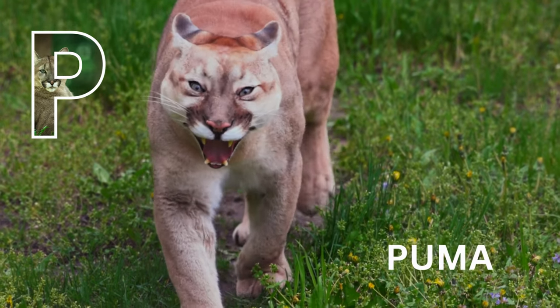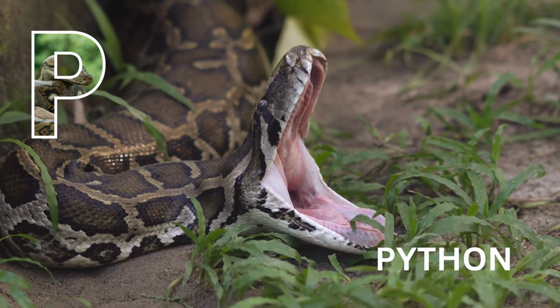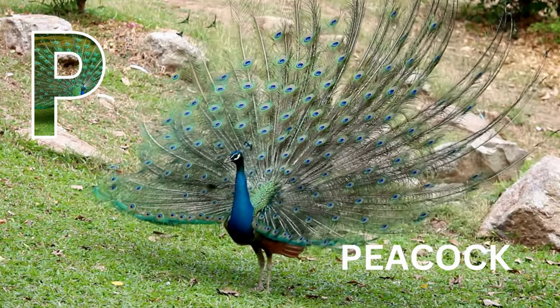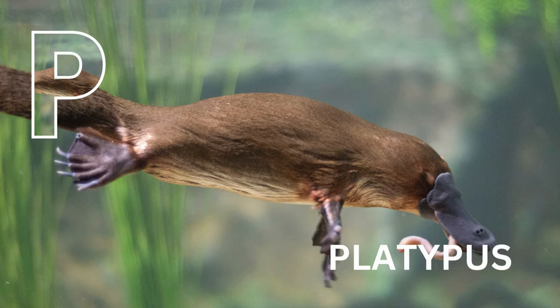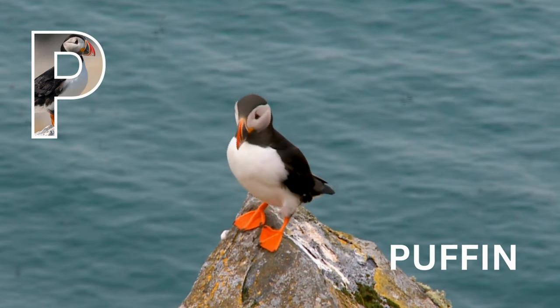Puma. P is for python. Python. P is for peacock. Peacock. P is for platypus. Platypus. P is for puffin. Puffin.